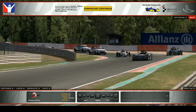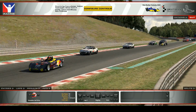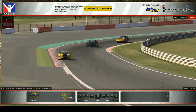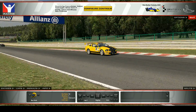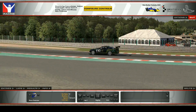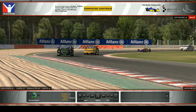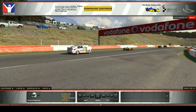So we're going to look through the field a little bit. First we're going to go up and have a look at the cars in the top of the field on lap 1. Baslob was in pole position, got off the line very well, so he is in the lead, and he is followed by Klaus Petersen, Karsten Rudolph. Then we have Skippy, David Granil, and followed by Richard Brightwell.